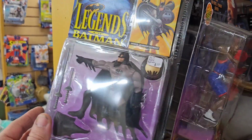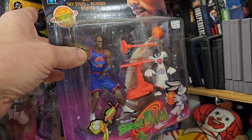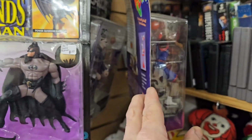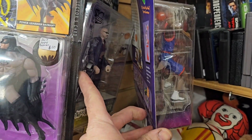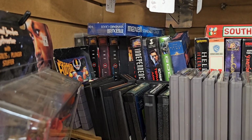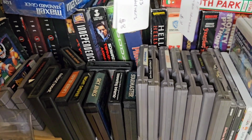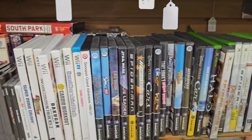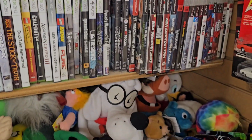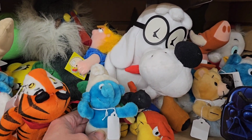And another Batman figure here. I remember I collected all those back in the day. Here is Michael Jordan's Space Jam with Sylvester the Cat. Matrix figure. Some VHS tapes. Some Atari games and Nintendo. Wii. Xbox and PlayStation. Some vintage Smurfs here. I think I had this before.